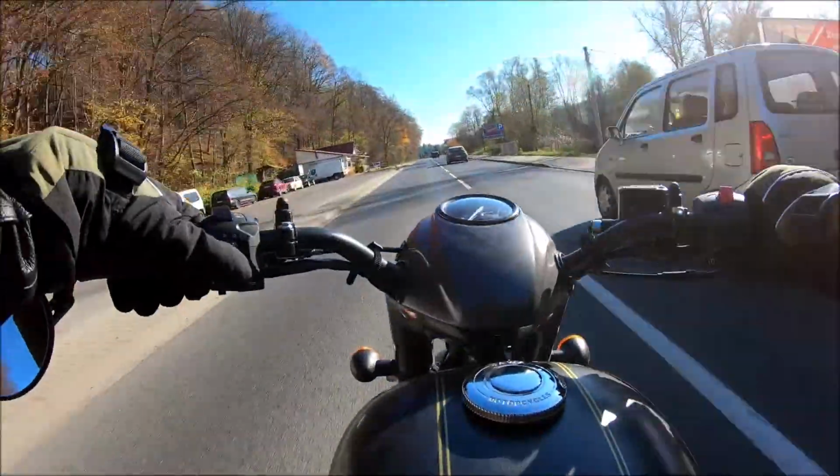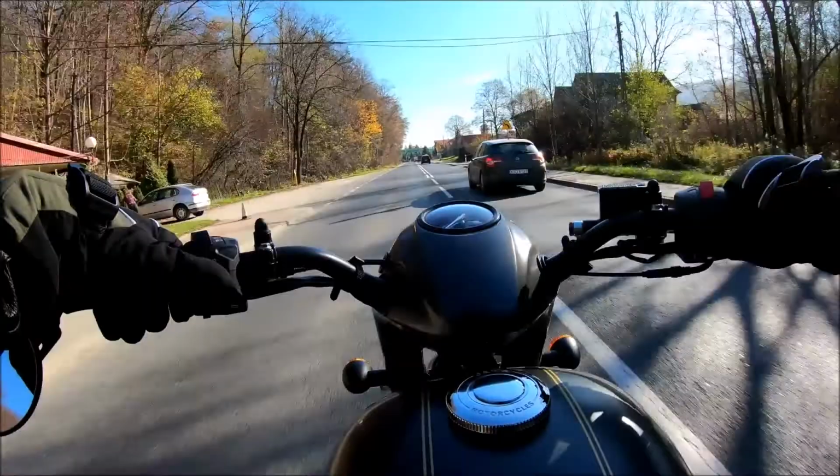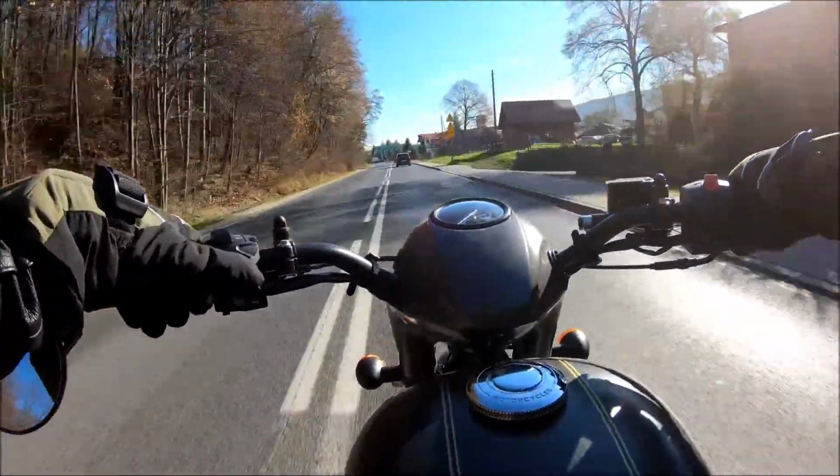Another thing I don't like is the tank cap. It's actually also not a favorite thing to open when you put fuel in.